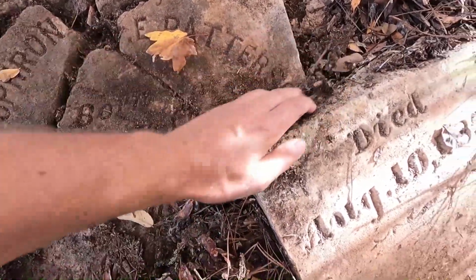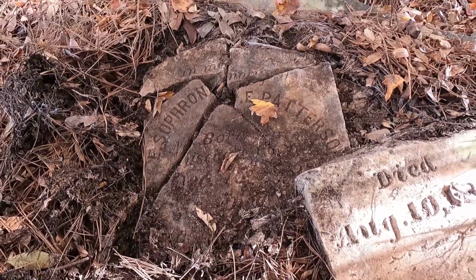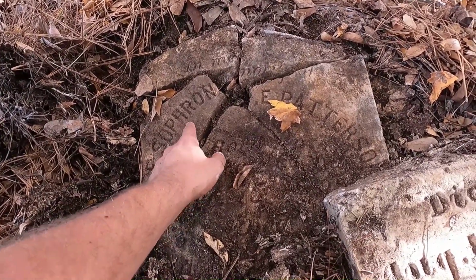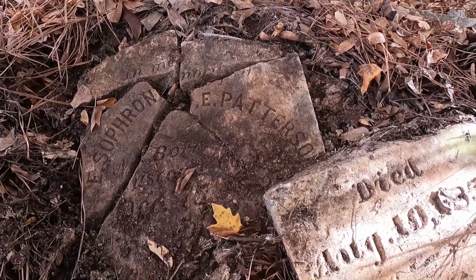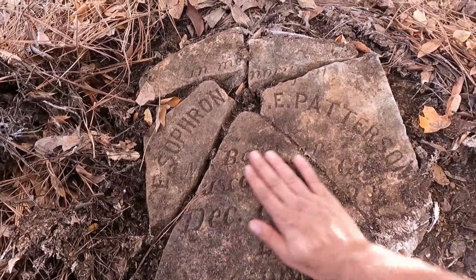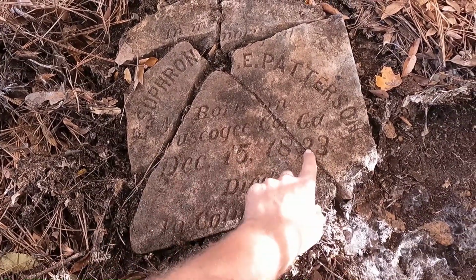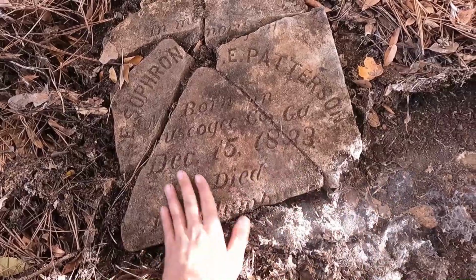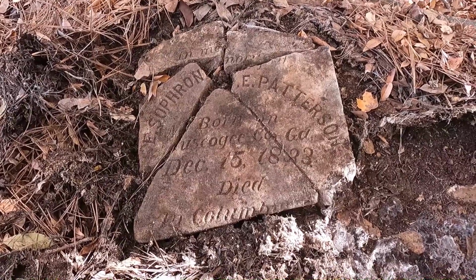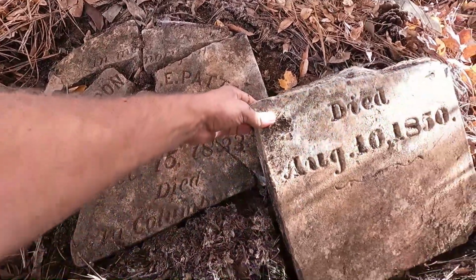Ooh, what is that? Roaches. This is actually readable. In memory of Esophron, E-S-O-P-H-R-O-N, E. Patterson. Look how it just kind of gets revealed there. Born in Muscogee County, Georgia, 1833, and that is where we're at, Muscogee County, Georgia right now. Born in Muscogee County, Georgia, December 15th, 1833. Now, Muscogee County was founded in 1828, I believe.